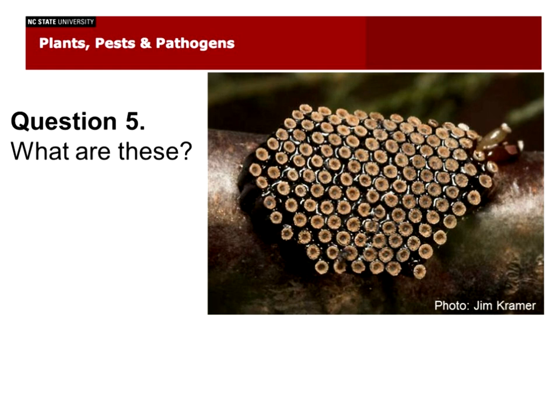And question number 5, what are these? Should probably mention that this is a branch here, so these are quite magnified. These structures are not 3.5 feet tall each, so they're not rain barrels stacked up next to each other. A couple of millimeters tall.